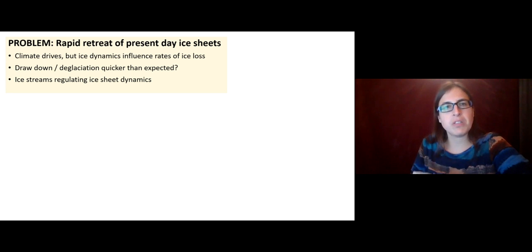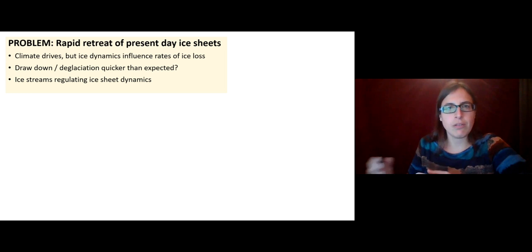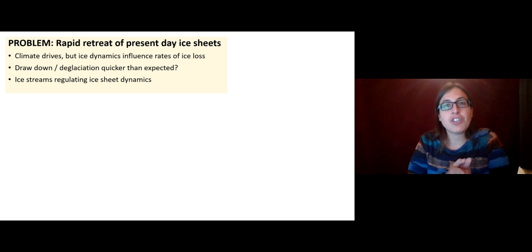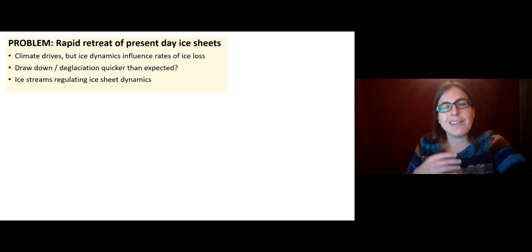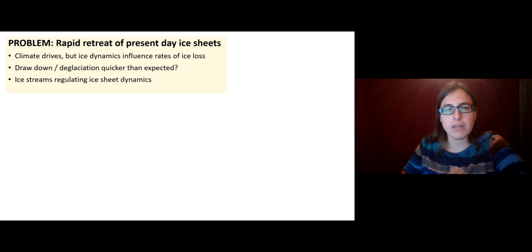So the ice dynamics themselves, but also locally, what are the environmental parameters? What's the geography of the area? And so it's quite a complex picture. And so we need to understand when and how that glacier retreat is actually quicker than expected. Because of course it's the moving parts of an ice sheet, like an ice stream and a glacier, that ends up draining a large ice sheet. So we need to know how those ice streams and those glaciers are regulating the stability really of this ice sheet, and that is really quite important.